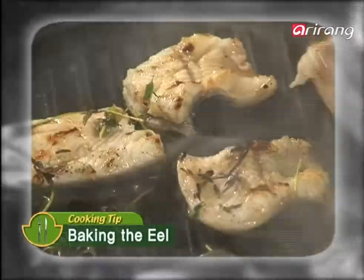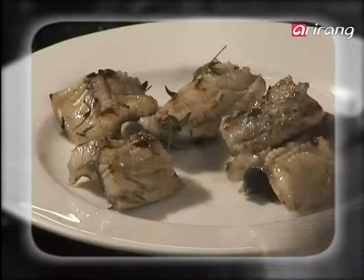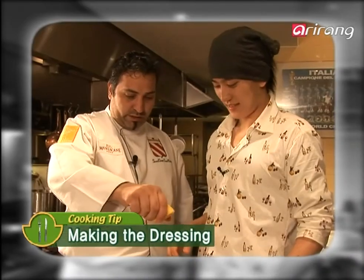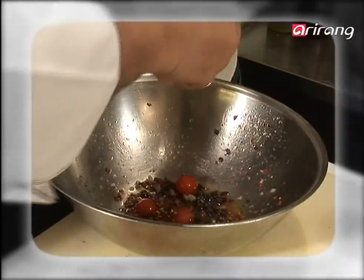Start grilling it on a grill pan. When the skin turns lightly brown, take it out and put it on another dish. Next, make a salad with various vegetables, shallots, raisins, lemon juice, and olive oil.